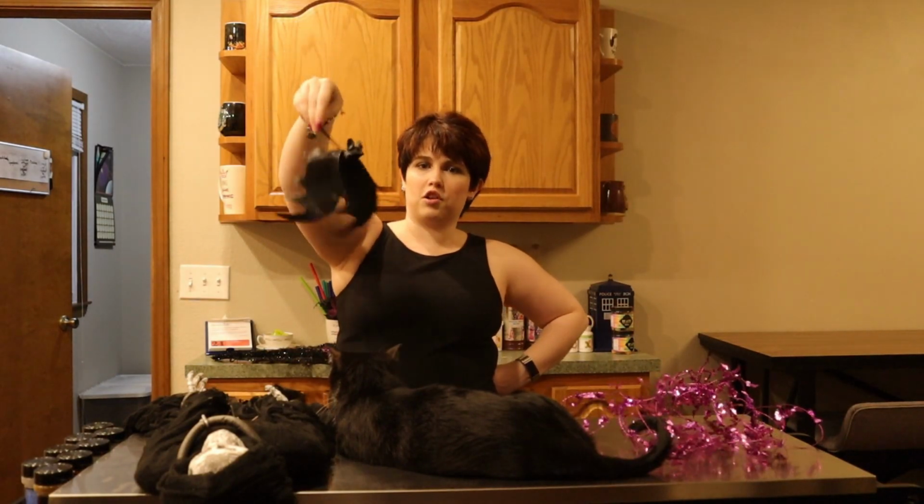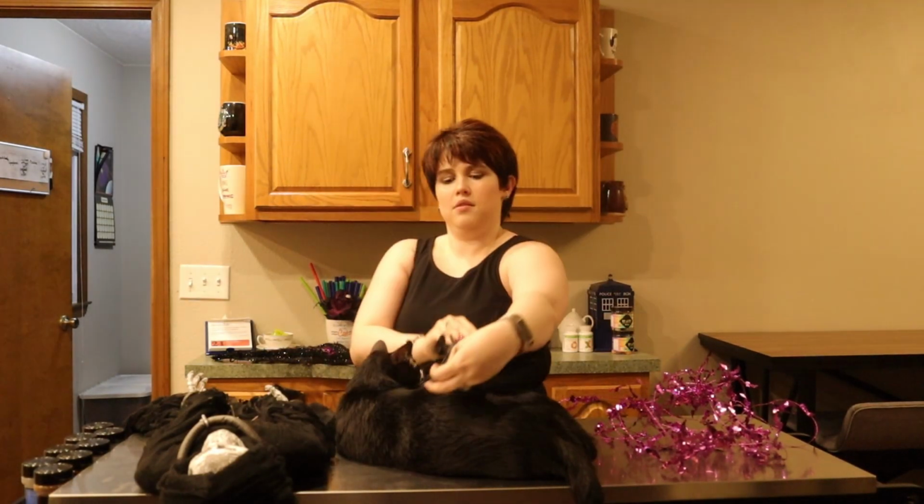And just decorative bats, because who wouldn't want that? There you go, Seth.